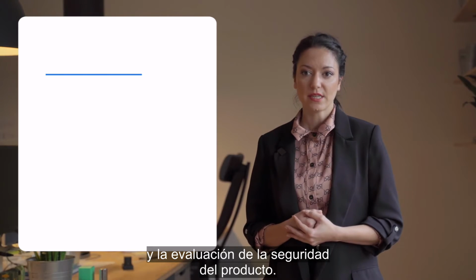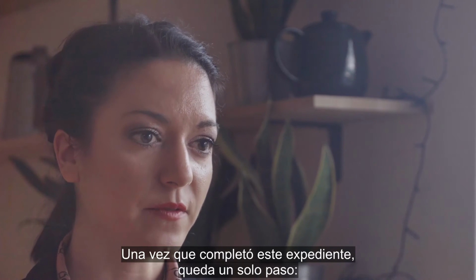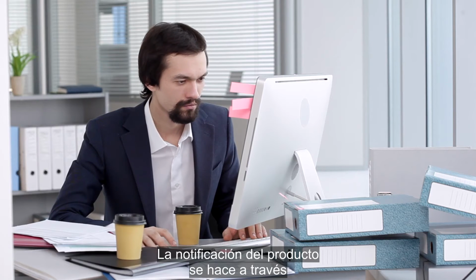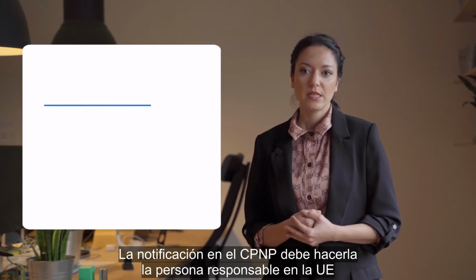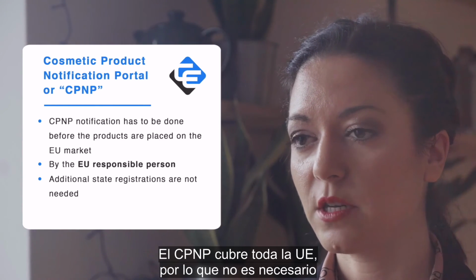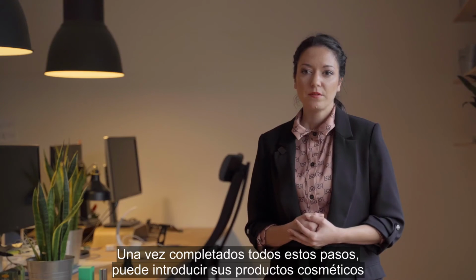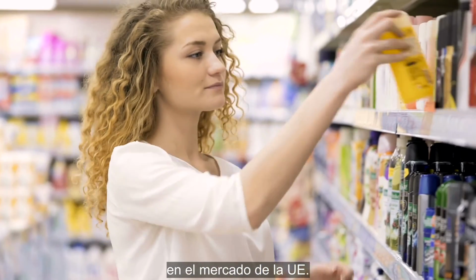and product safety assessment. Once you manage to put all of that together, there is only one step left, the product notification. Product notification is performed via the Cosmetic Product Notification Portal, or CPNP. CPNP notification has to be done before the products are placed on the EU market and it has to be done by the EU responsible person. The CPNP portal covers the whole EU, so additional state registrations are not needed. After all these steps have been completed, you can put your cosmetic products on the EU market.